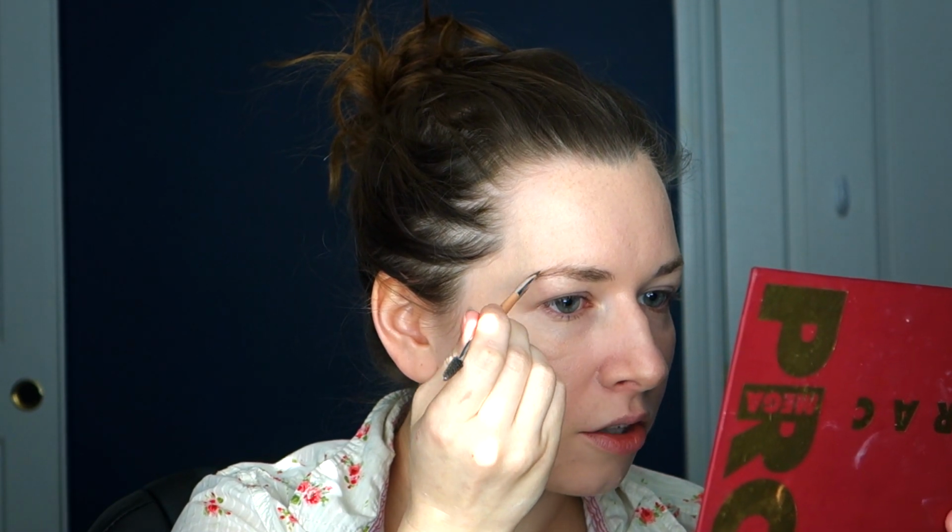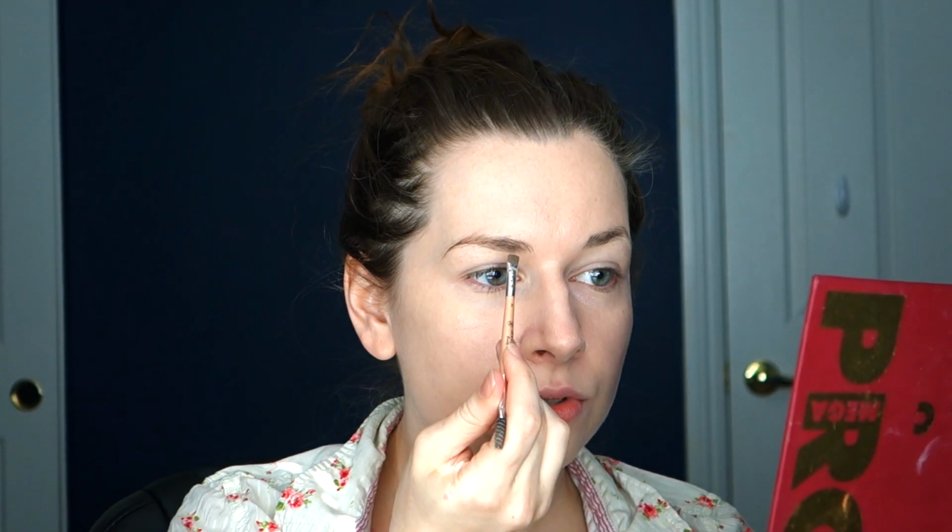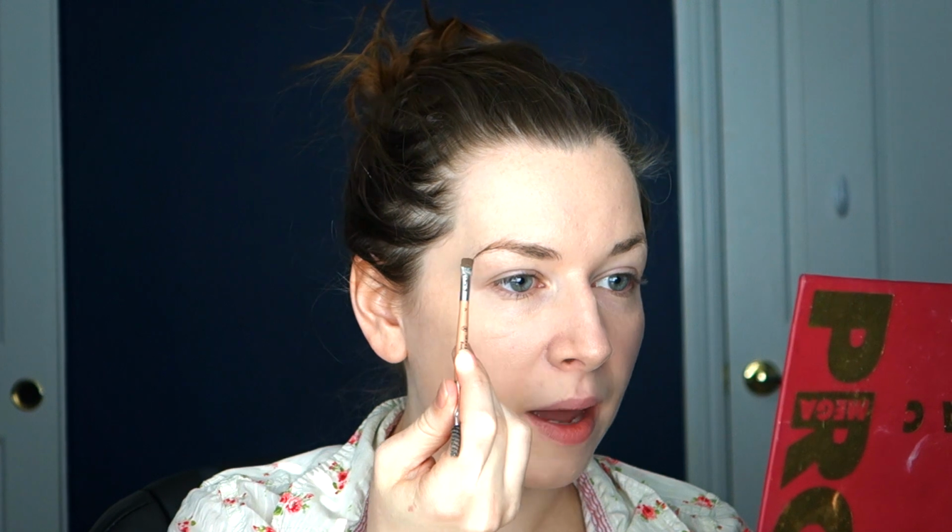I think I'm gonna go pretty natural on this for the most part, so I'm just going to go in the tail of my brow. I like to start there. Starting with the tail, I kind of just drew a straight line down the tail, and then I'm going to lightly fill that in a little bit. And then I'm going to draw from the under part back to where it would meet the arch. And then just fill in the spots that need a little bit more fillage.